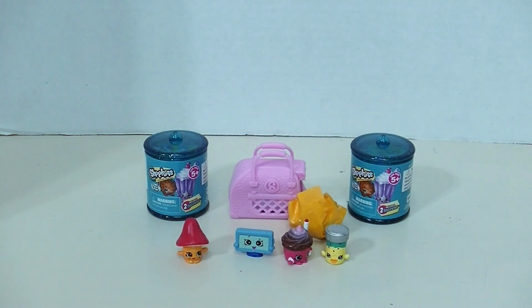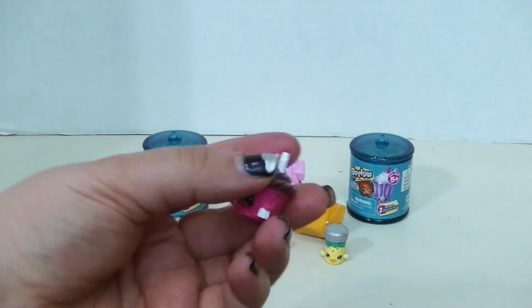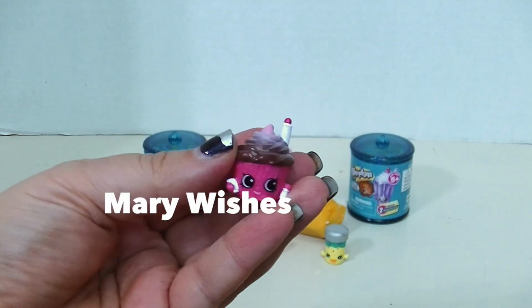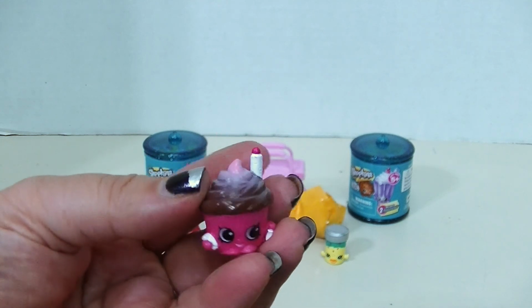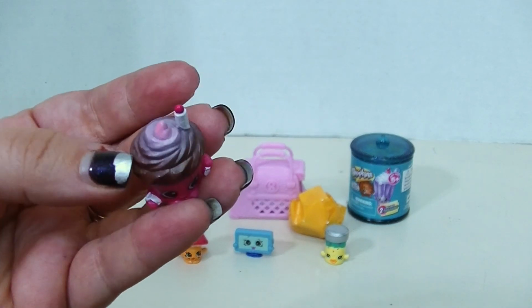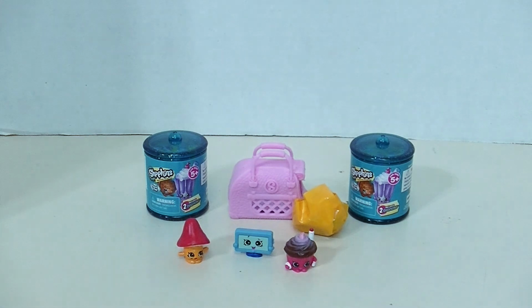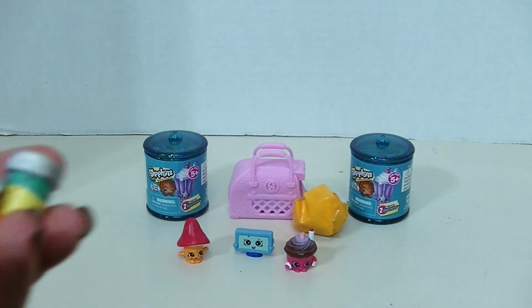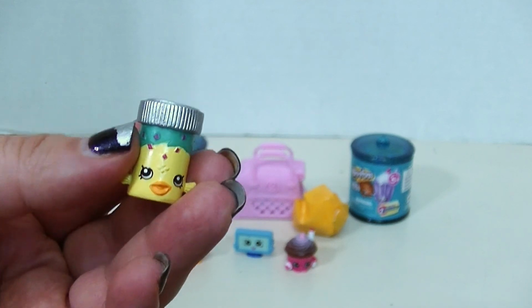That is so cute. And then I've got a party Shopkin here. This is Merry Wishes, who is super cute and delicious looking. She even has like some presents with her, it looks like. She's got a candle in her head there. That is so cute. I love the colors on her. And this one's funny. Look at this ducky face. This is Fish Flake Jake.